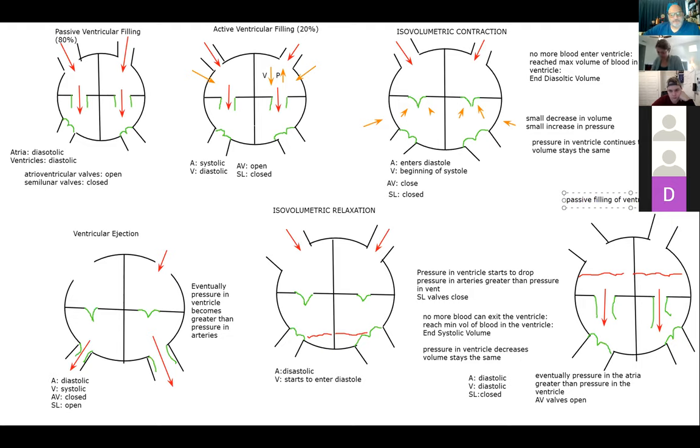Dr. Slutsky, for my own curiosity, when the ventricles are relaxed and they have their end-systolic volume in them, are they also in a state of negative pressure and therefore sort of drawing blood in from the atria? Or does that only happen intrathoracically?